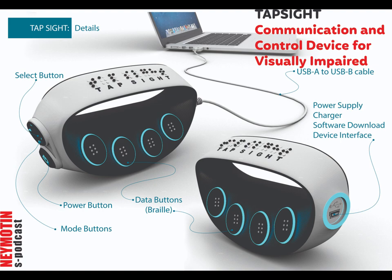Seriously, and that's where it gets even more exciting. Lay it on me, I'm hooked. The document talks about all these potential applications for TapSight, and it's mind-blowing.